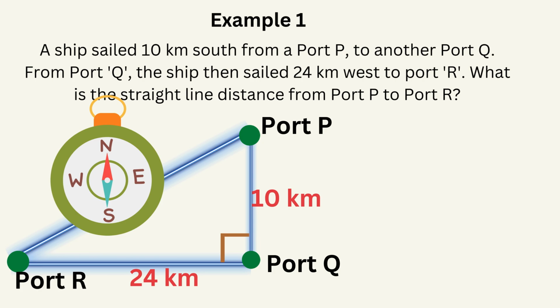Let's look at a problem. A ship sailed 10 kilometers south from a port P to another port Q. From port Q, the ship then sailed 24 kilometers west to port R. What is the straight line distance from port P to port R?